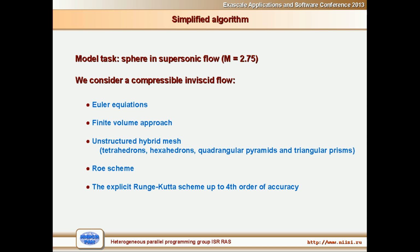The flow is described by Euler equations, the flows through control volumes are calculated with a Roe scheme, and time integration is done by the explicit first-order Runge-Kutta scheme. We use the unstructured hybrid mesh with volumes of different forms.